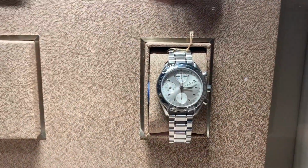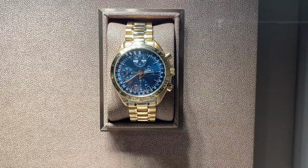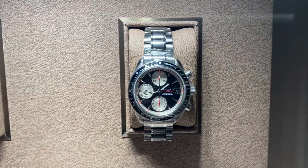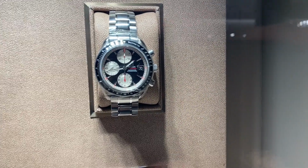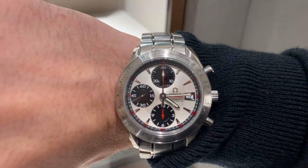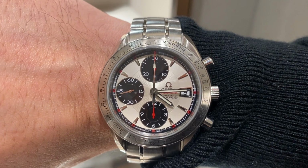Up here we have some more Speedmasters, both steel and yellow gold, with different dial variations, like this one all silver, then reverse panda dial, and then here's the one that I'm wearing today. It's the same model but with the panda dial, which they don't have, and I think it's the most rare dial from that reference. If you're interested to learn more about it, feel free to check out the video on the top right corner where I reviewed it.